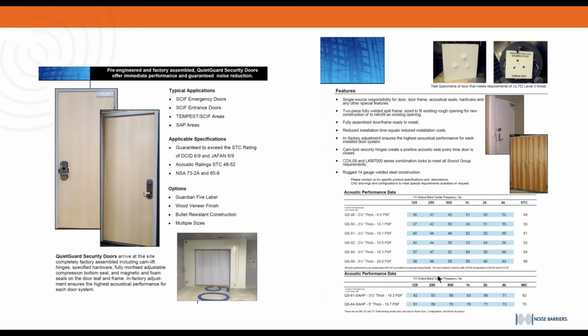This is a real brief introduction to our brochure for these products, and really we can identify any of the SCIF or secure compartmentalized information facility type applications. Anything that has a TEMPEST up to an RF 60 can be done. So these are able to have an RF radio frequency rating, or any of the SAP areas these doors can be used for. They are guaranteed to exceed the STC rating of the DCID 6/9 and JAFAN 6/9 callouts.